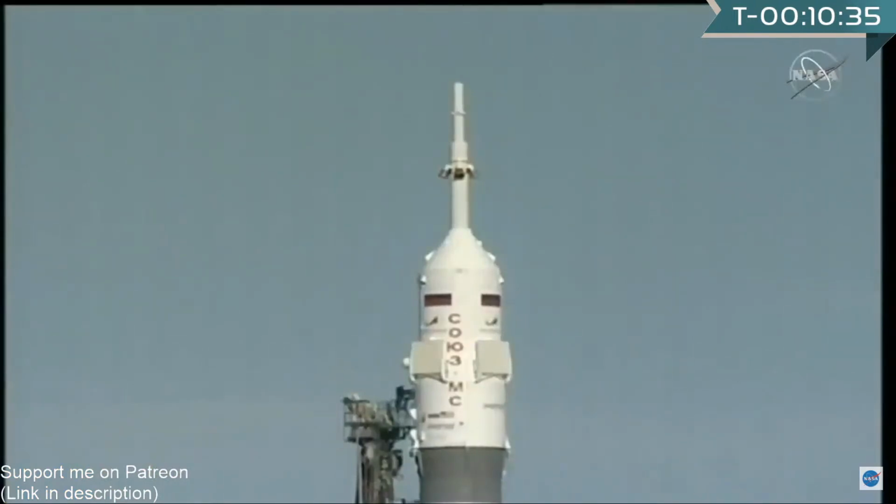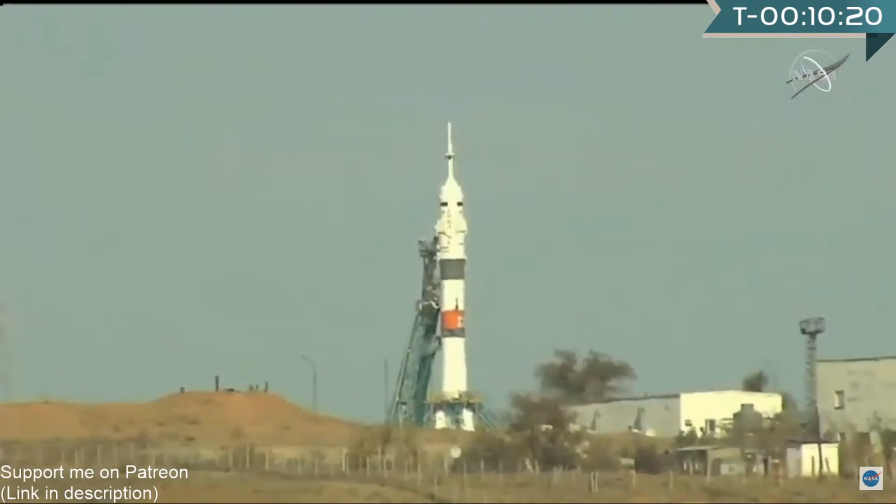Each crew is able to choose a different talisman to serve that purpose. So as she explained, this is a zero gravity indicator which they use to check whether they have acquired microgravity or not, or whether there are any forces acting on the capsule.